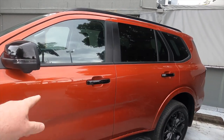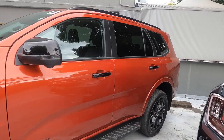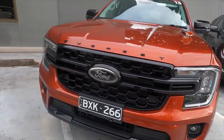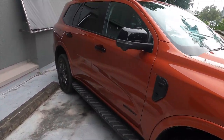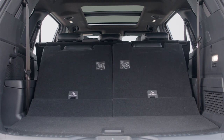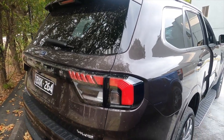Check this thing out. It's like a burnt orange sort of color. The black looks freaking awesome. Very interested to see how the interior looks, and the storage in the back, how much capacity you can actually fit in it. So yeah, let's get on the road and test these things out.